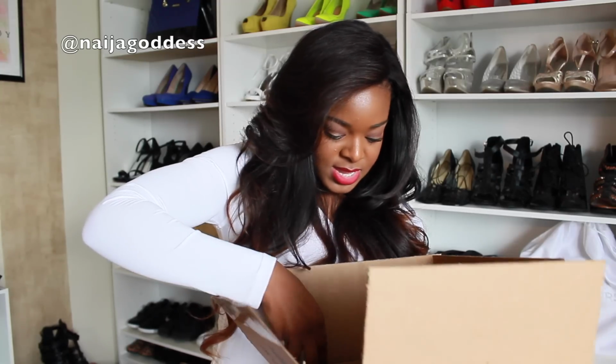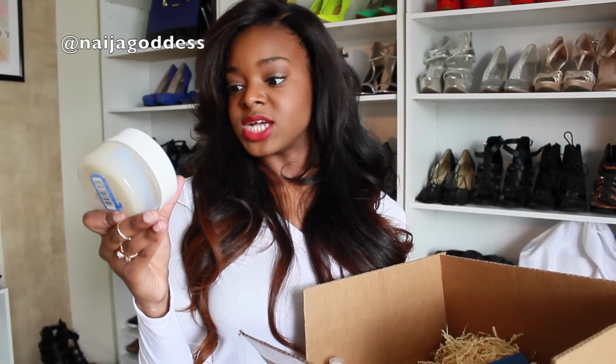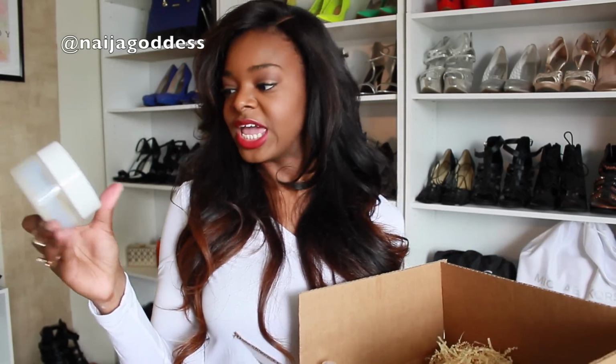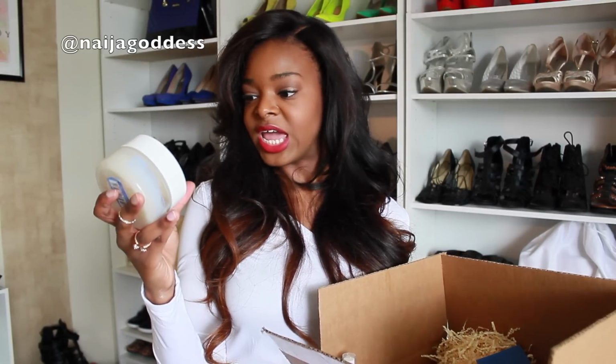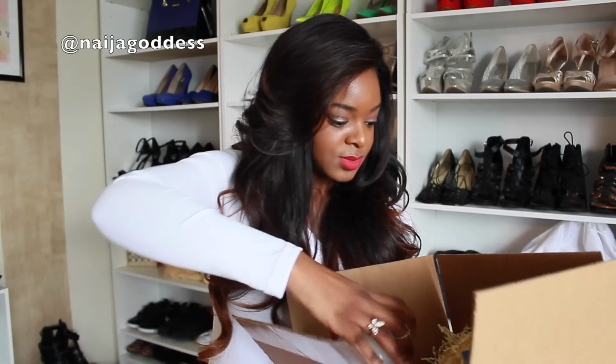Okay, next we have the Crossbody Shape Me Custard Gel, or Gelée. You guys know how to spell it, Gelée. It's for long-lasting hold, tames frizz, and adds moisture. So this is good, I guess, if you do a twist out, this is a good gel for your twist out. I don't know if it's strong enough to do edge control, but if you've got tameable edges, this is good for your edge control.